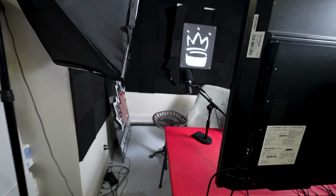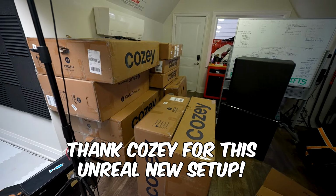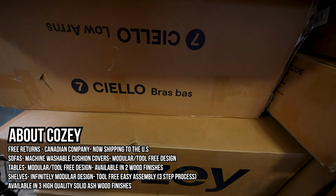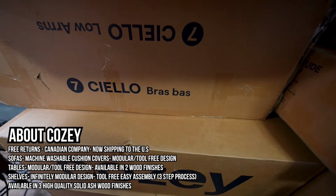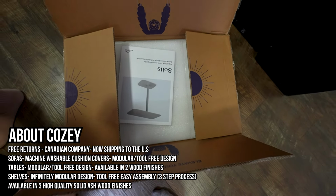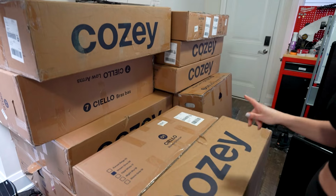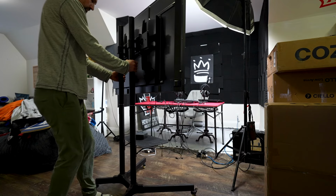Let's go. Making some progress here. We got the podcast area. We are going to replace these uncomfortable chairs with Cozey ones. All right, what do we got here? Sectional, ottoman, coffee table. There's a coffee table in here somewhere. And adjustable table. Storage ottoman. Bras. It's a lot of bras, Sammy. I mean, let's go. Less talking, more working. Come on. Let's start unplugging wires.